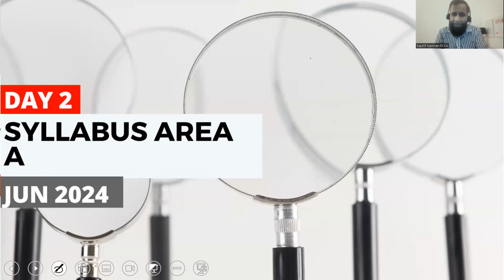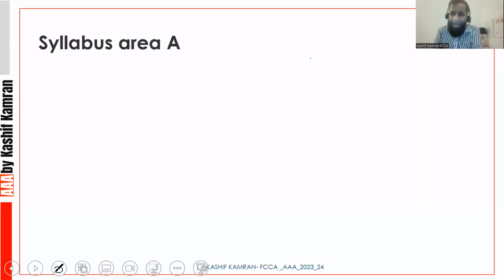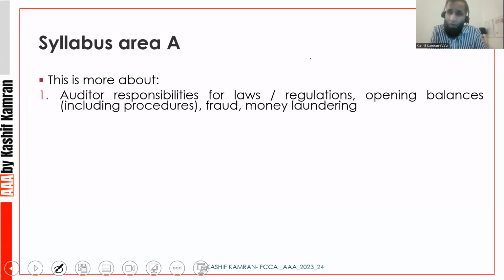Now, when we look at syllabus area A and we look at the historical patterns, this is more about, number one, auditor responsibility for laws and regulations, and auditor responsibility for opening balances, including the procedures on opening balances. Fraud: what is the auditor responsibility for fraud? And money laundering: what are the anti-money laundering policies and procedures which a firm should have in place? What should an audit firm do to be part of the anti-money laundering policies and procedures, or even the stages of money laundering, or indicators of money laundering from a given scenario?